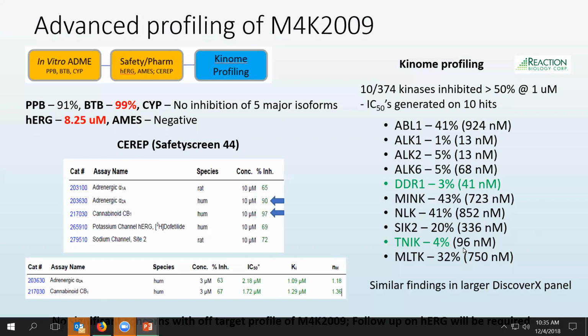It's also worth mentioning that the compound was also run at DiscoverX, and essentially we got very complementary results. Looking at the compound at 1 micromolar, we identified most of these kinases as well. So I think for a kinase inhibitor, it's quite clean, but still things that we should follow up. And of course, the hERG is probably the biggest potential liability that we have with the molecule so far. But we don't think at this level that it's a showstopper.